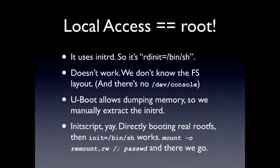However, what we can do is to use U-boot to just dump memory, so we can just dump the initrd over the serial port, and then we do some unpack thing, and then we have the init script. We don't need the init script because it basically just finds the right rootfs. We can just directly boot the real rootfs, which is actually MIMO, so it's a full distribution, and it has bash and everything. So we can just use the trick there, and that actually works, and we can just remount the root, use passwd to change the password to something we know, and then we have root.